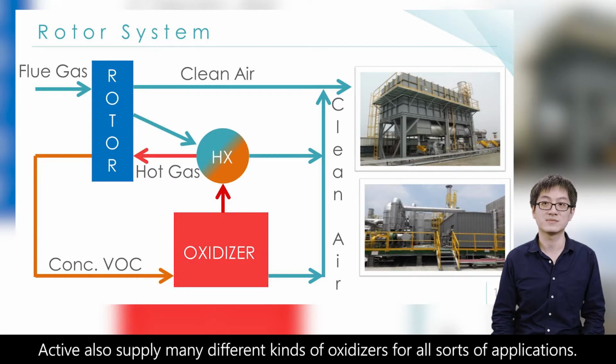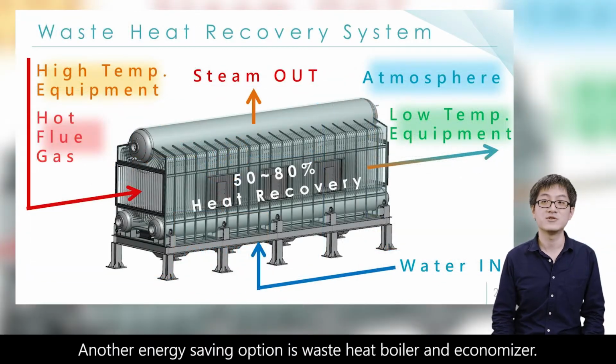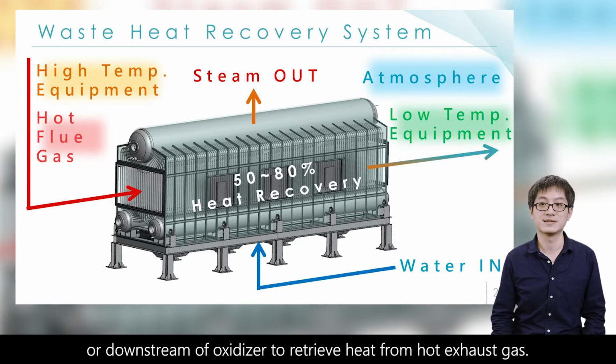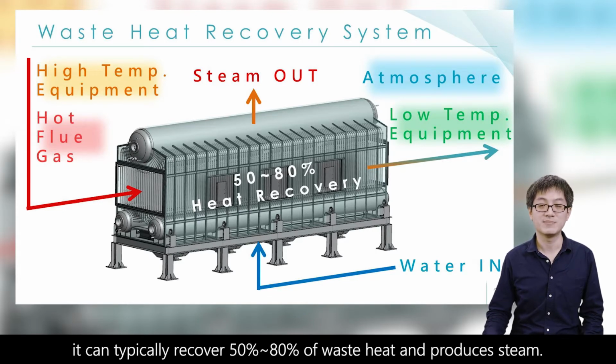Active also supplies many different kinds of oxidizers for all sorts of applications. Another energy-saving option is the waste heat boiler and economizer. It is usually installed at the outlet of hot flue gas or downstream of the oxidizer to retrieve heat from hot exhaust gas. Depending on the design, it can typically recover 50 to 80% of waste heat and produce steam.